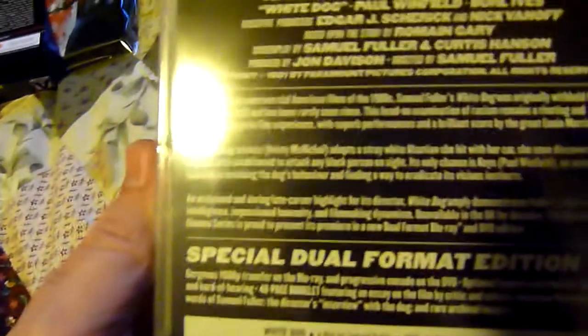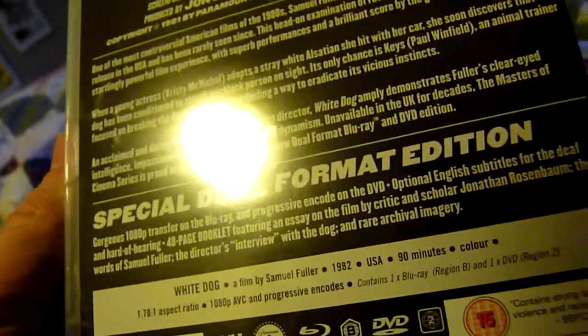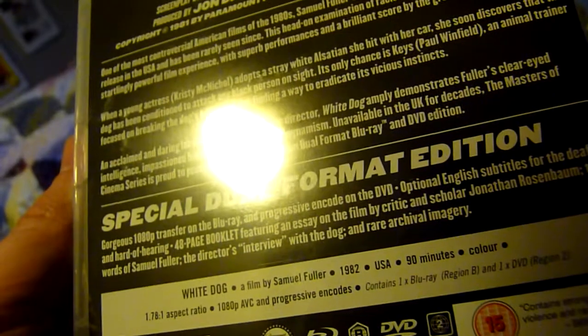And let's start with the first one here. This is a Masters of Cinema release. This is number 81 and this is White Dog. So there's the back there. Don't have a lot of extra features on there. In fact, the only one we have is a booklet. Now all these, apart from the Artificial Eye, have booklets. I'll be showing those as well.